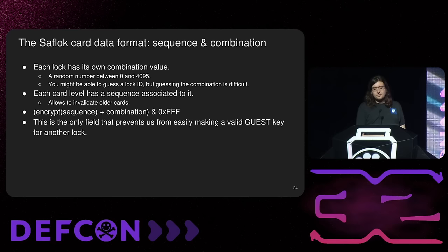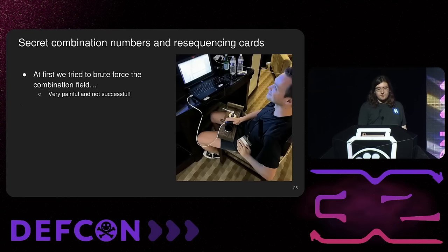And as I said, this is really the only field that gave us any trouble in making a valid guest key. At first, we tried to brute force the field. Lennert tapped the proxmark about 4,000 times, trying to guess what the valid sequence number was. This doesn't work. I don't suggest it. The lock does detect that you're trying to just guess key cards, and it kind of shuts itself down. It's also very physically strenuous and annoying.